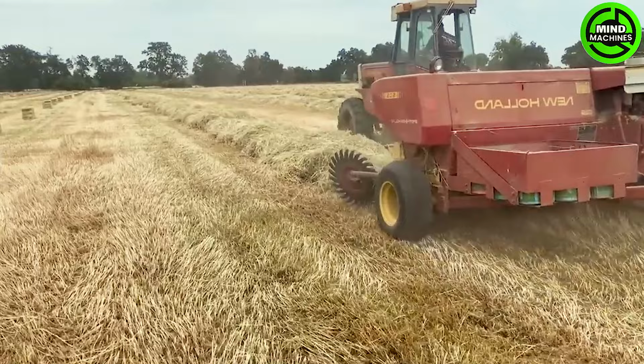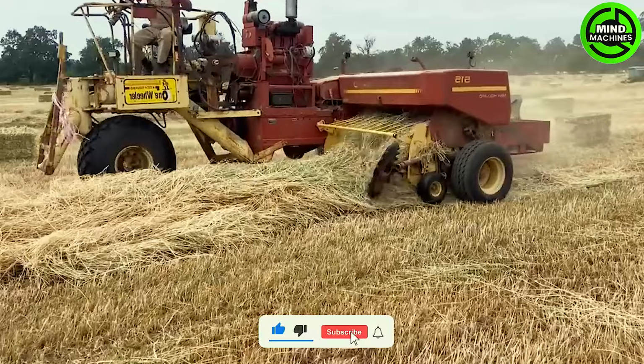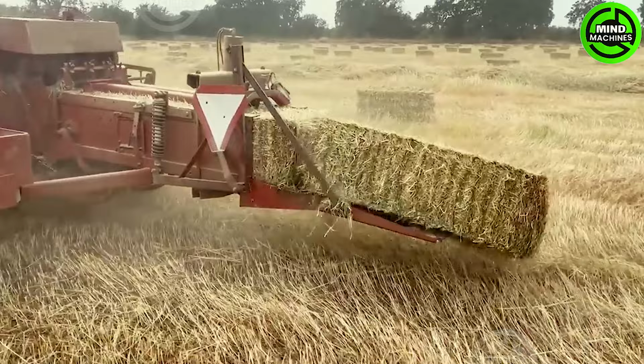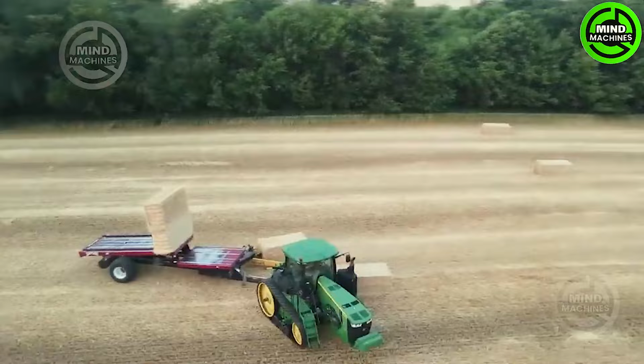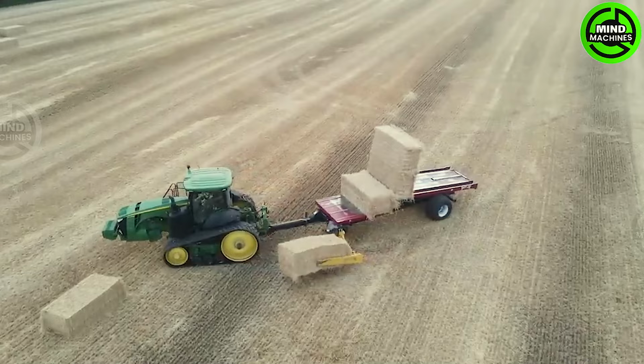This is a machine streamlining the process of compressing grass. With precision and speed, it transforms bulk grass into compact bales, showcasing the remarkable synergy of technology and agricultural innovation. Designed to handle bulk grass with precision, this innovative equipment streamlines the process, showcasing the seamless integration of technology in agricultural practices.